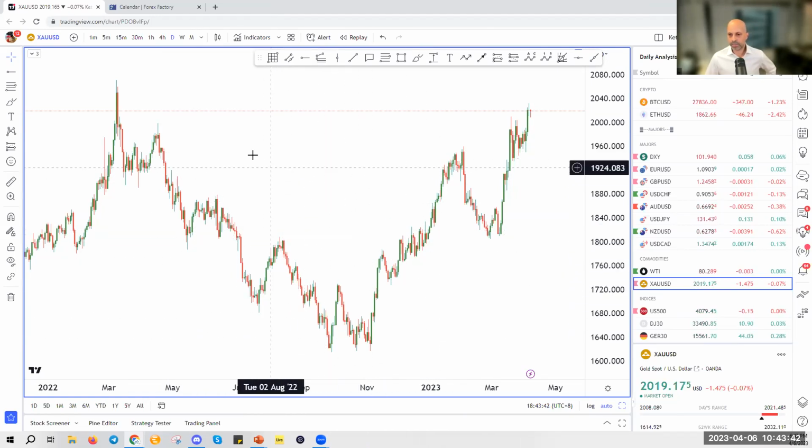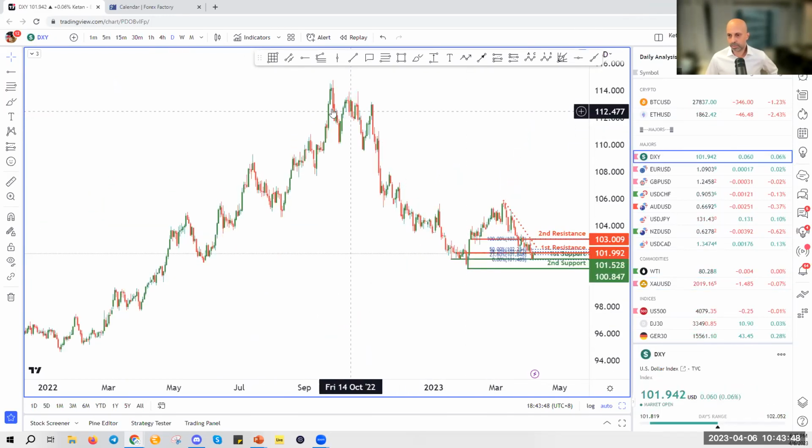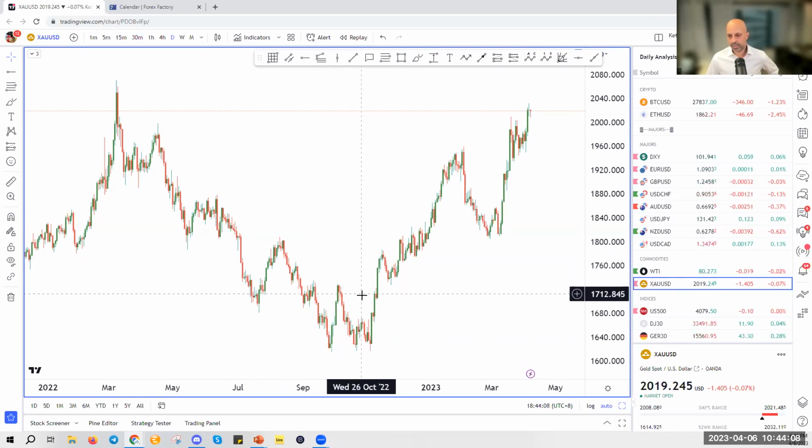And then once the dollar started heading lower, so the dollar peaked in about October, right? The dollar peaked in September, consolidated till November, and then finally started dropping in value, right? That's what the dollar index was doing. So now if you look at that with gold, similarly, September to November was when the dollar peaked, consolidated, and started falling in price.